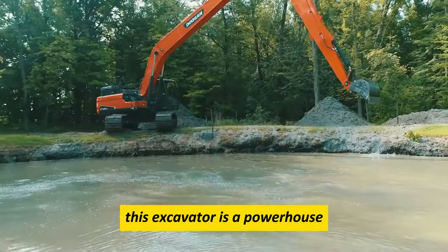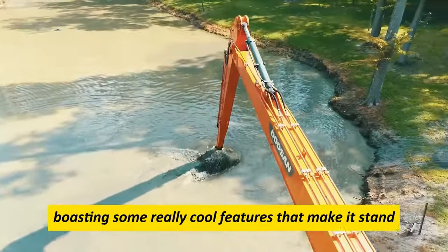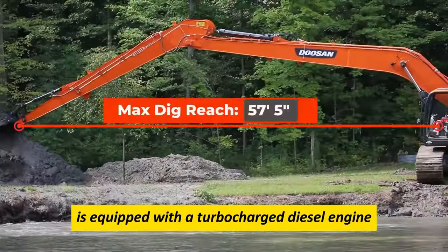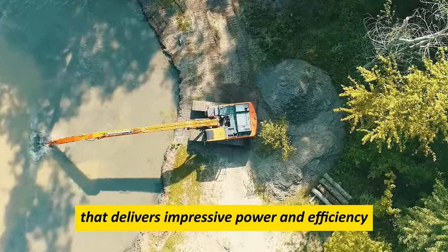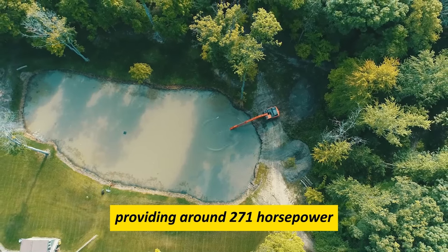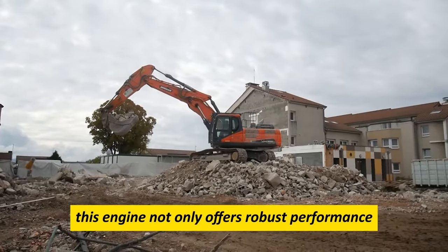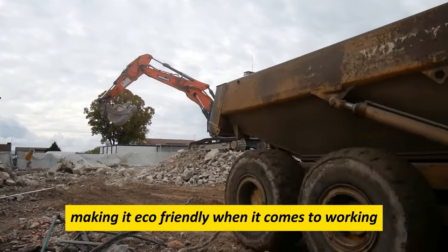Doosan DX300LC-5. This excavator is a powerhouse, boasting some really cool features that make it stand out. Under the hood, the DX300LC-5 is equipped with a turbocharged diesel engine that delivers impressive power and efficiency. Specifically, it features a six-cylinder Doosan DX300LC-8 engine, providing around 271 horsepower. This engine not only offers robust performance, but also meets strict emission standards, making it eco-friendly.